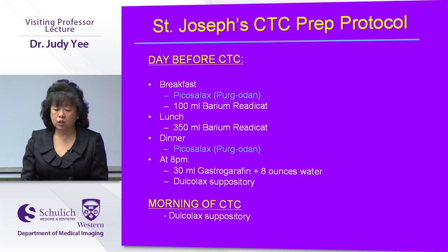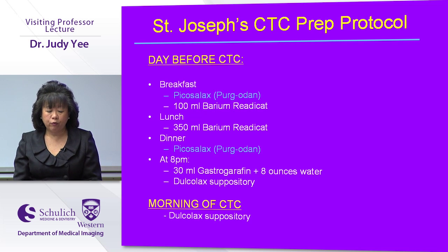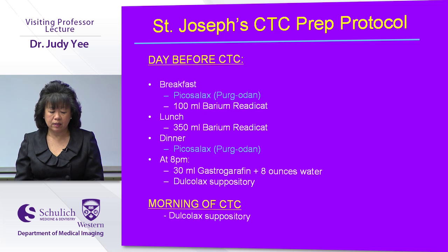This is the St. Joseph's CT colonography prep protocol. On the day before the CTC, you can see that there are 2 doses of the Picosalax that's given at breakfast and then at dinner. Barium is given in a larger volume, and it's the lower density barium product, so 100 mL for breakfast and then 350 mL for lunch.